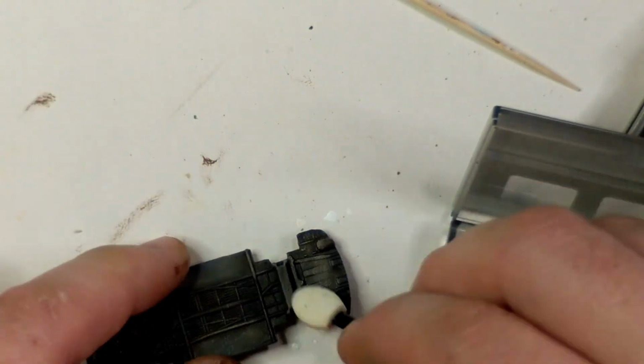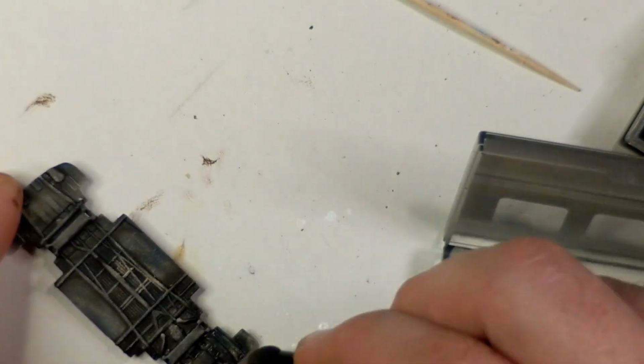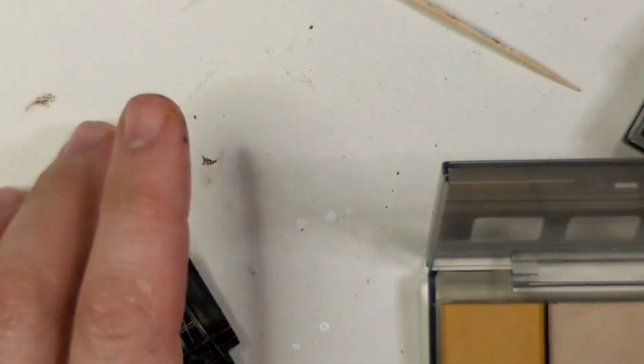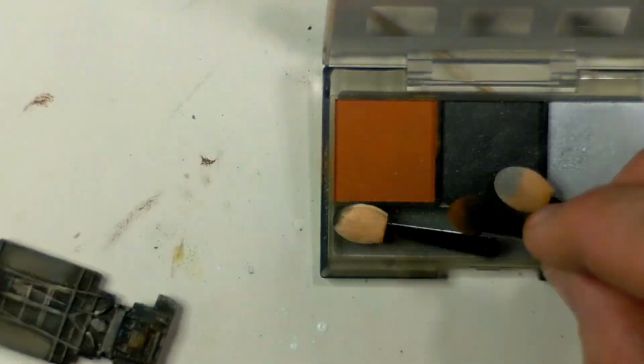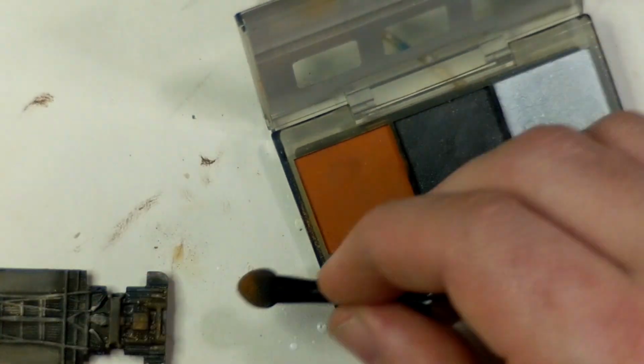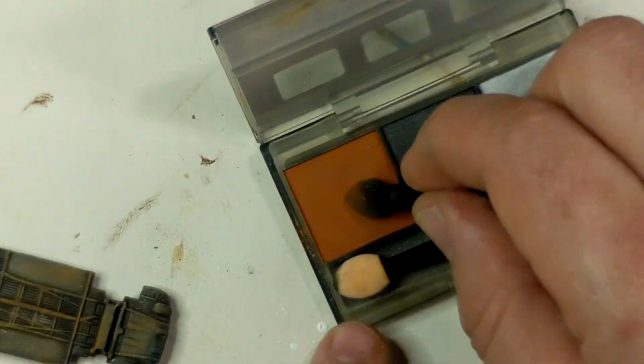I have a set of Tamiya Set A and Tamiya Set C. This is one of the sand textures, which is actually great for a very light dry rust look and good dry dusty finish, and then went over that with orange rust to give me a good mix of textures. And I really liked how this turned out.